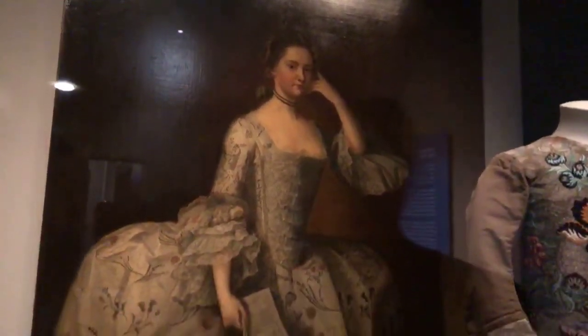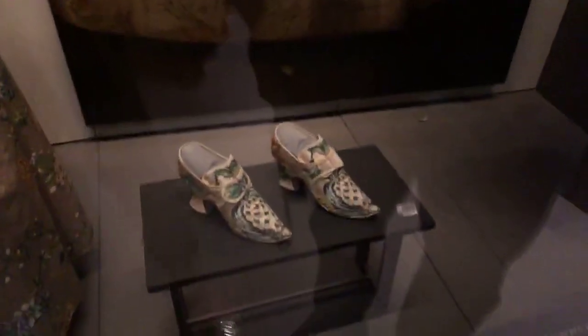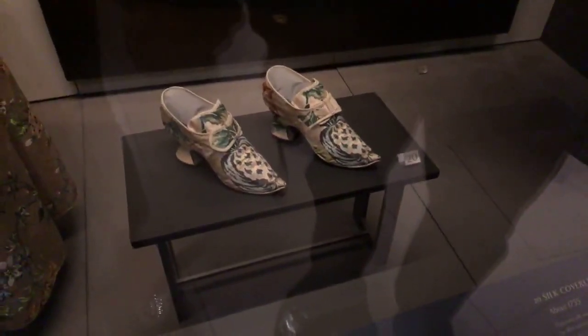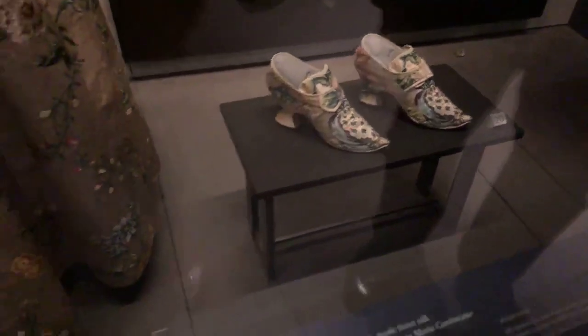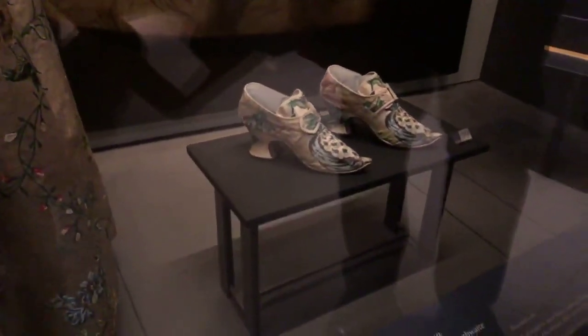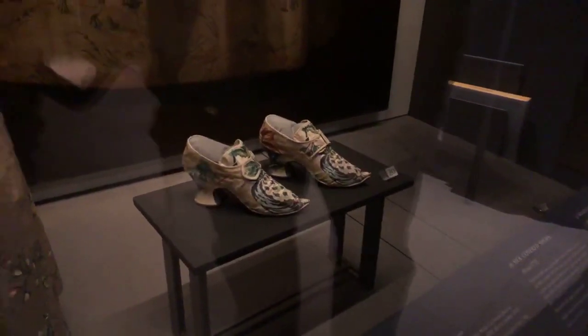But we love shoes. Rachel loves shoes. Everybody loves shoes. Look at those shoes. Here is a pair of shoes that were custom made for someone with the Spitalfield silk. And just amazing. Look at the amazing back of the shoes, look at the heels, every part of it is embroidered. Probably 1730. Amazing.